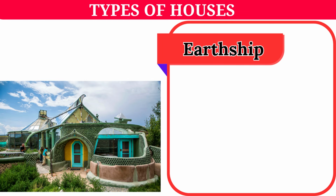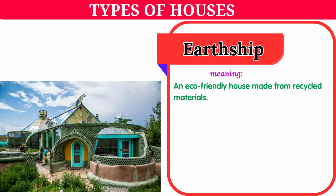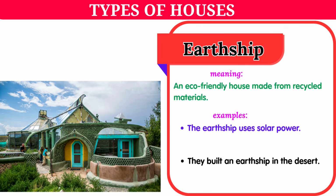Earthship. An eco-friendly house made from recycled materials. The earthship uses solar power. They built an earthship in the desert.